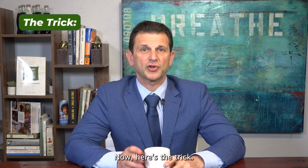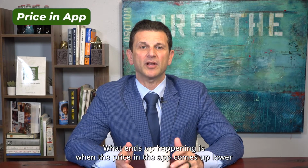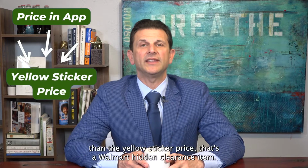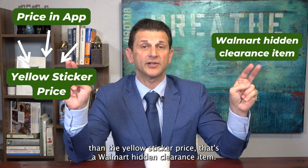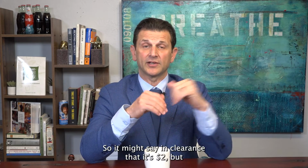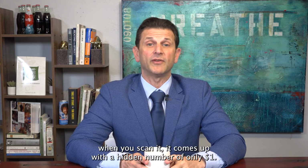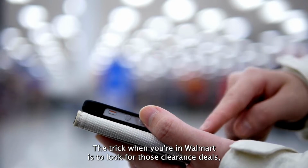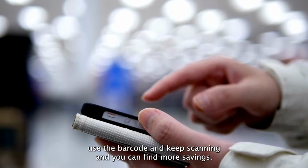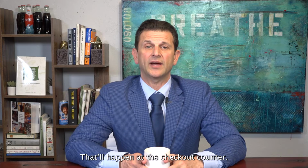Now, here's the trick. When the price in the app comes up lower than the yellow sticker price, that's a Walmart hidden clearance item. So it might say on clearance that it's $2, but when you scan it, it comes up with a hidden number of only $1. The trick when you're in Walmart is to look for those clearance deals, use the barcode, and keep scanning, and you can find more savings, and that'll happen at the checkout counter.